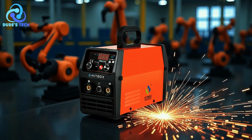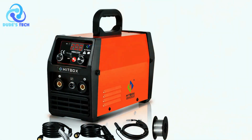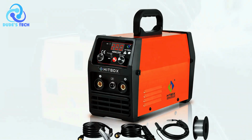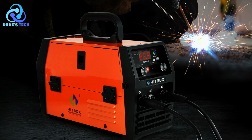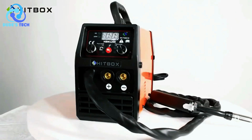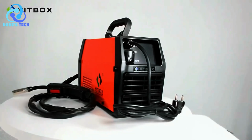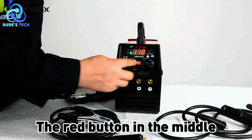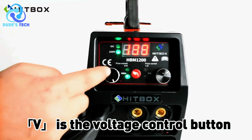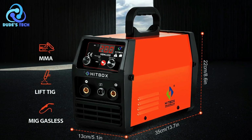The Hitbox HBM1200 semi-automatic welding machine is a compact yet powerful tool designed for both professional and home welding tasks. This 3-in-1 unit supports MIG, MMA, and lift TIG welding, offering greater flexibility in various applications. Its integrated functionality allows users to complete tasks faster, with a reported 40% increase in efficiency over traditional arc welding machines. This welder is equipped with a user-friendly panel that features adjustable power settings and wire feed speed, providing precise control for different welding needs.